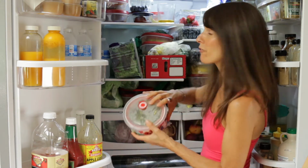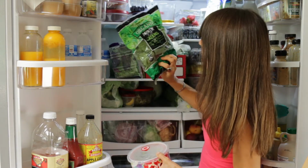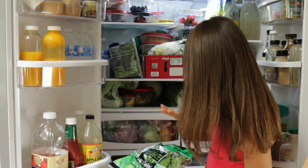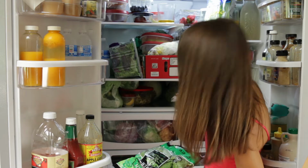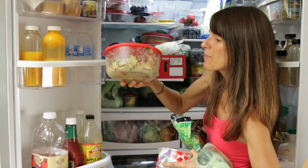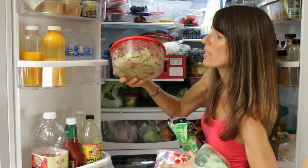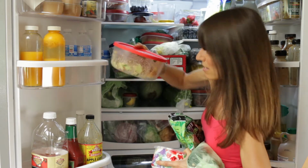Oh, and also some fresh young green garlic. And here's a bag of organic power greens from Trader Joe's. These are really good. Probably gonna make a recipe with these. Another thing of fresh celery. This is a chipotle pasta salad that my dad makes. He makes really amazing vegan dishes, and he brought some over for my husband, so this is that.